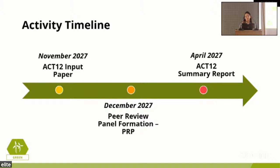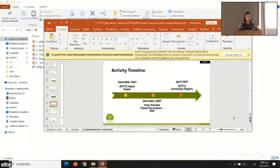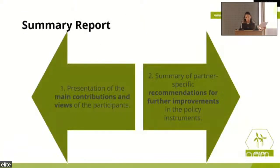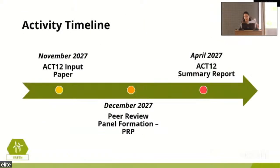Oh, 28, that would be. Still, in the months, I think that is the most important. We would like to have it in April 2028, and that is because it will be one of the last activities of the project. So actually giving the extra helping hand to partners that need it the most will help them implement what we have suggested throughout the whole project, since it will have an overview of all the previous activities and provide recommendations to those who need it the most.